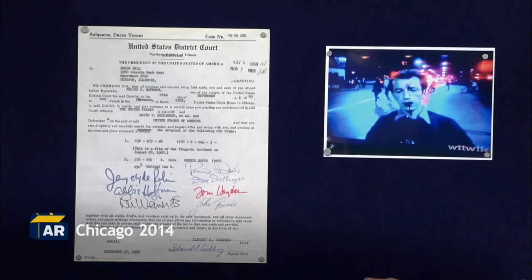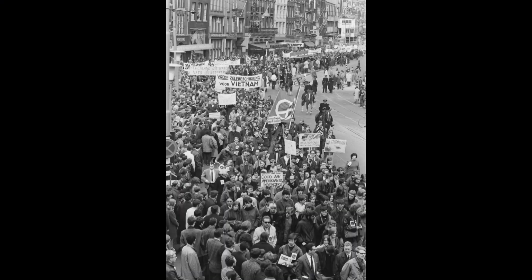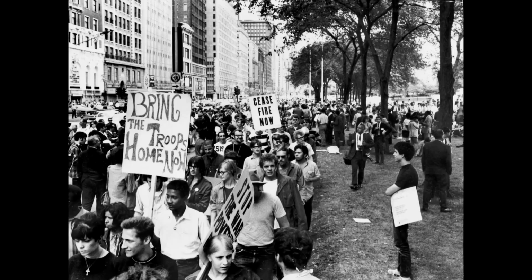A document bearing the signatures of the Chicago 7 was brought to light by a guest who was a CBS cameraman at the time. In 1968, during the Democratic National Convention in Chicago, he captured a pivotal moment in American history. This period marked the epicenter of anti-war protest, with prominent figures like Abbie Hoffman and the Chicago 7. The cameraman covered the court trials and was subpoenaed to testify.